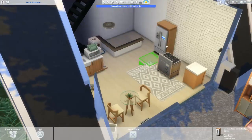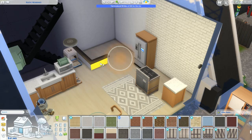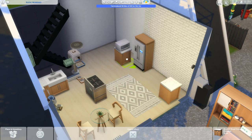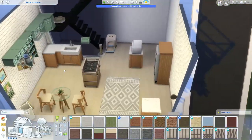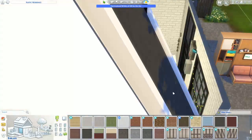Alright, we've got the fridge right there. Now this little dividing line, my little marker, I can get rid of that because I know what I want over there. Hopefully I remember. I want the little office space over there. And we have our... Where's the other portion of the... Doesn't matter. I'll figure it out.